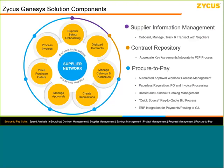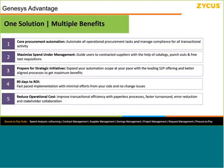The repository for contracts, we have an extremely robust repository that enables you to store all of your agreements, search, find them, report on them, as well as make them actionable and operational within the context of procure-to-pay. Full supplier information management, be able to onboard, manage, track your suppliers, and work with them in a self-service portal environment. So I'm going to speak to this slide quickly, and then I'm going to move on into showing you kind of how the packages stack up, and then we're going to get over into the demonstration here in just a few moments. Okay, so what do you get with the Genesys package?